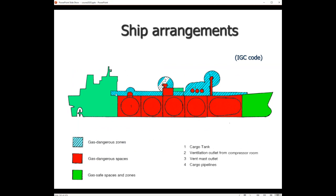Summarized in this figure. So everything which is cargo tank and the space around it, everything which is deck up to a height of 2.4 meters, and everything which is around the vent mast and so on, here in red and blue, is considered as being a gas dangerous space. What is green? The rest is then considered as a gas safe space.